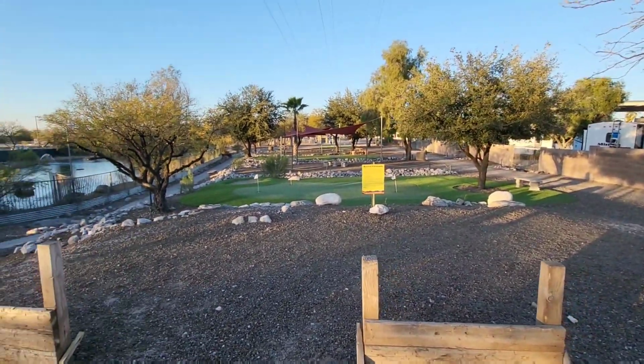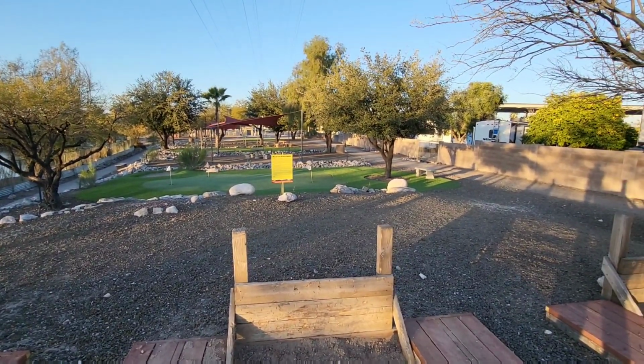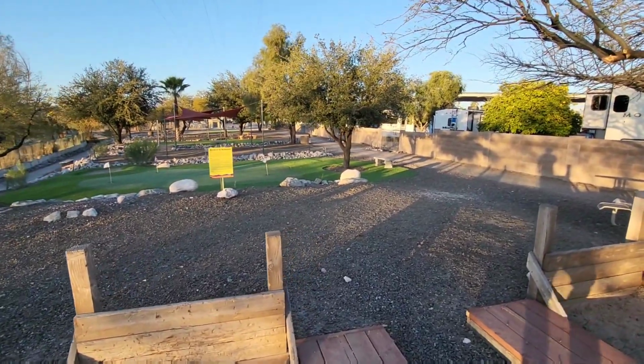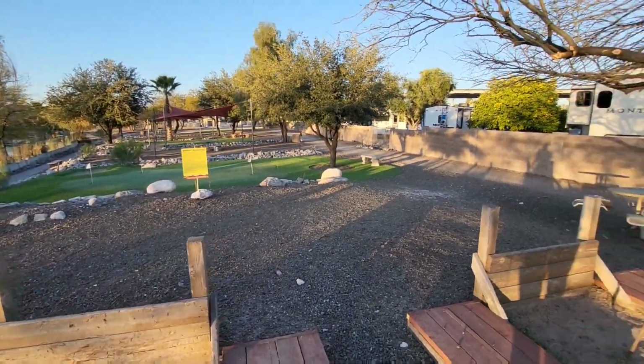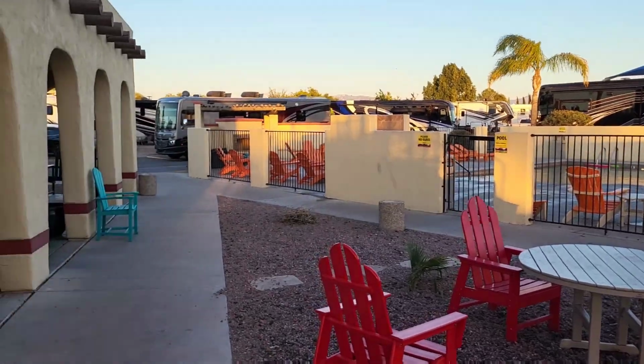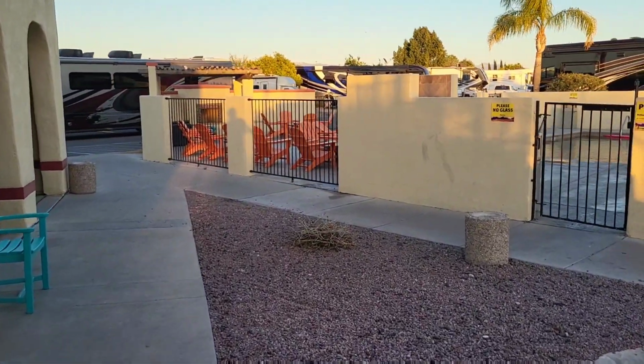Now we're going to take you kind of to the, honestly I didn't see the main pool, but we're going to take you to an auxiliary pool. There's 2 pools on property. And again, most of the stuff you can look up online. We're just kind of giving you our take on this KOA. So I'm up here at one of the auxiliary laundry rooms, bathrooms, pool areas.